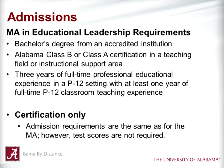For the Master's in Educational Leadership, the requirements: you must have a bachelor's degree from an accredited institution, and you must have an Alabama Class B or Class A teaching certification. If you are coming from out of state and you do not have an Alabama teaching certification, then we encourage you to contact the Alabama State Department of Education to check for the requirements for reciprocity to see how you can get an Alabama certification.